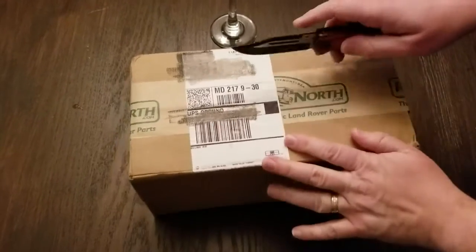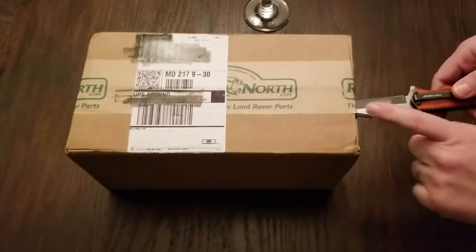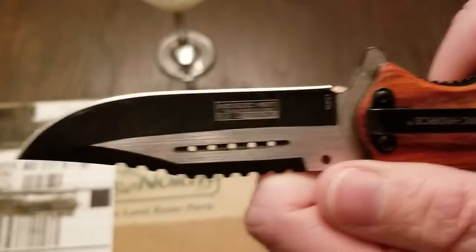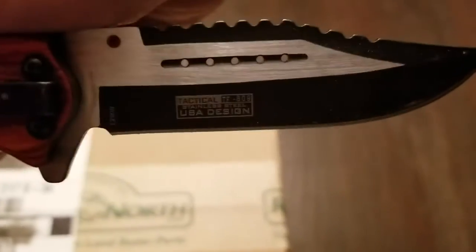Now, we are going to attempt to cut through the steel reinforced brown tape. Oh, it's a good thing that our Tac Force knife, what does that say? Let's bring that up. Oh, this way. What does that say? I can't read it. It's upside down. Oh, it would help if we look at it this way then. What does that say, ladies and gentlemen?